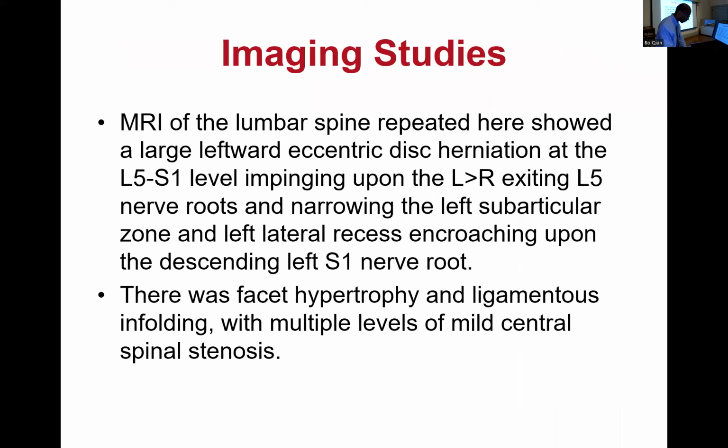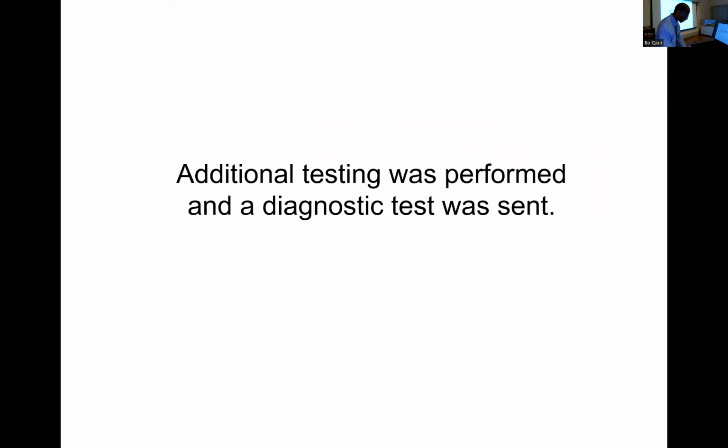MRI of the lumbar spine showed a large leftward eccentric disc herniation at L5-S1, impingement upon the left greater than right exiting L5 nerve roots, and narrowing of the left subarticular zone and left lateral recess, encroaching upon the descending left S1 nerve root. There was facet hypertrophy and ligamentous infolding, with multiple levels of mild central canal stenosis. Additional testing was performed and the diagnostic test was sent.